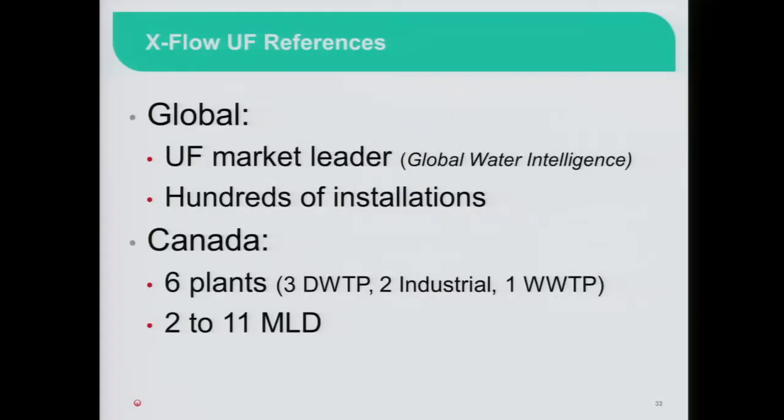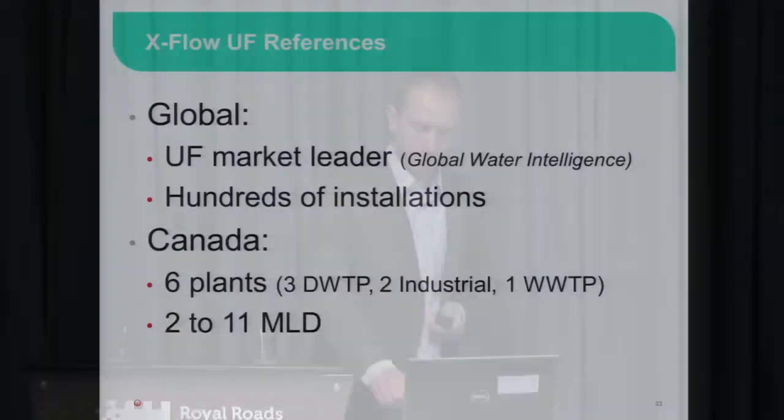We represent another manufacturer for membrane technology. That manufacturer is X-Flow. According to Global Water Intelligence, an independent organization that looks at these things, they are the market leader globally for this type of membrane, ultrafiltration. Many hundreds of installations all over the world. We represent them in Canada, and we've installed 6 plants with their technology in Canada, 3 for drinking water treatment, 2 for industrial, 1 for municipal wastewater. And those sizes of plants, you see there, 2 to 11 million litres a day.